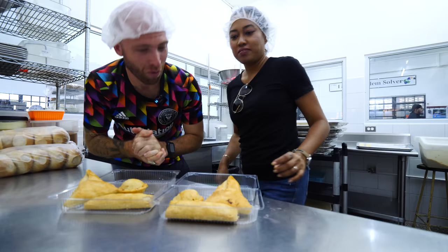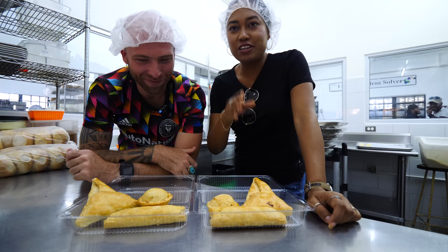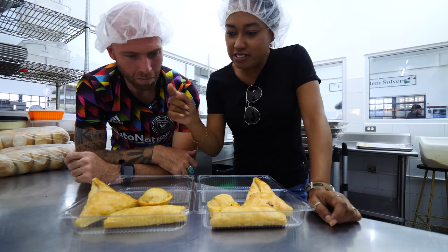Guys, amazing experience. Stacey, I am ready. This is exciting. How do we start with this? Listen, if you come to Guyana, you have to try our pastries. It's a must, and there's no better place to get it than Manny's Snack It. They have been doing this for over 20 years and perfected it. So these are some of the iconic pastries. This one is cheese roll, pine tart, and our patty.